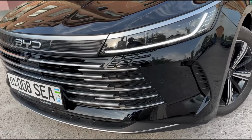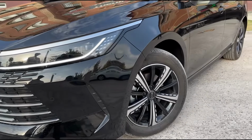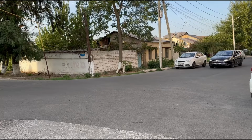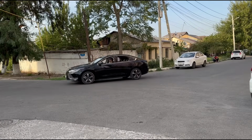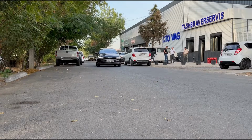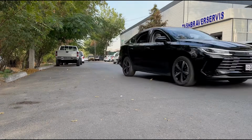Greetings everybody, today we will fully review the worst BYD car ever made. Usually all BYD cars are good, reliable and well engineered. But this car surprised me with its strange engineering approach. BYD Destroyer 05 has a different name in Uzbekistan, it's called Chaser. For my international viewers, this car is exactly the same as Destroyer 05, they changed only the name.